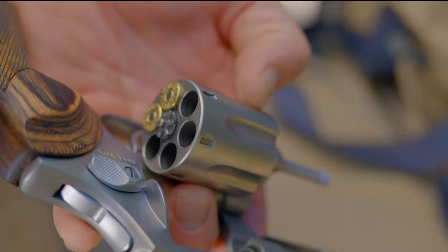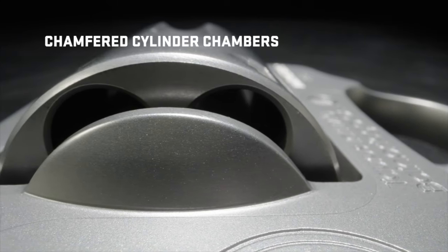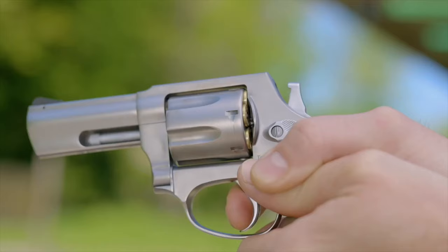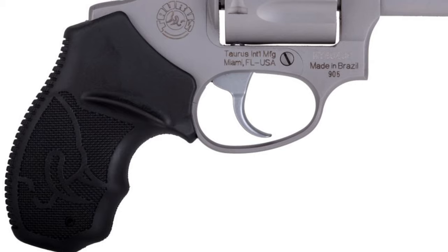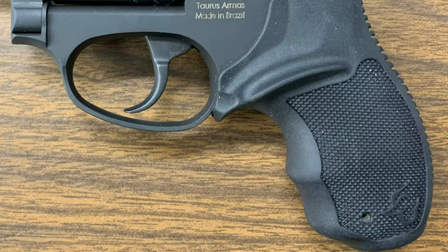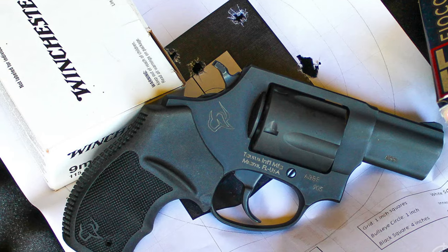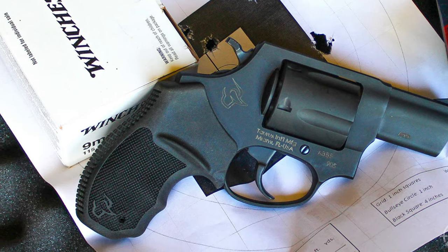Like Smith & Wesson revolvers, the cylinder rotates in a counterclockwise fashion. Also similar to S&W guns, the cylinder release latch is pushed forward to open the gun for loading and unloading. The Taurus ships the 905 with rubber grips. Unfortunately, the grips are not the soft rubber used in the company's other rubber grips. Instead, they're made with a hard rubber that does very little to absorb recoil. Skip down to the finishing touches and range time sections for more information on grips and recoil.